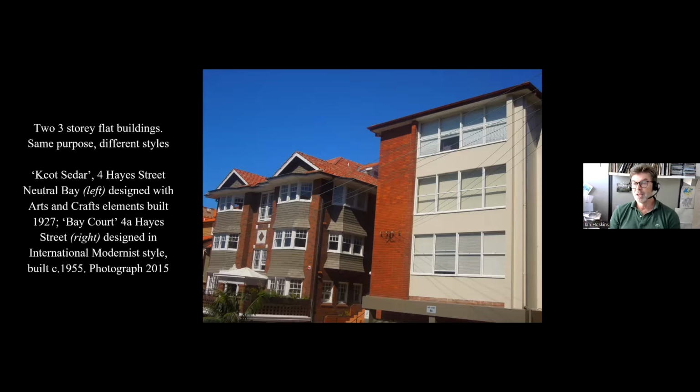And so they're very established design motifs. And so you can almost have a block of flats that looks like a Tudor building, for instance, because of all the little elements there. It might have a half timbered gable. This one happens to have a shingle gable on the left.